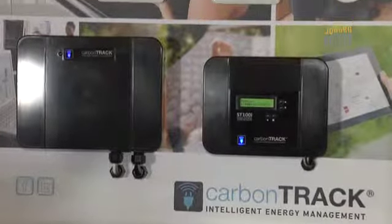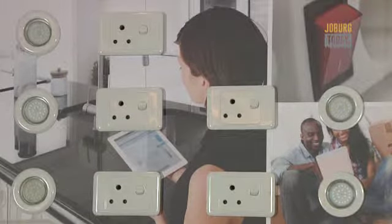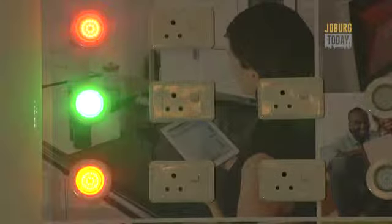It's a GSM-based device similar to your phone. It's a little black box which we install in your house. It takes about 2 hours to install. Once it's all connected, you're then able to use your phone via our web browser or the app. You log in, and you're able to switch your light circuits, your pool pumps, your geysers off from your phone.